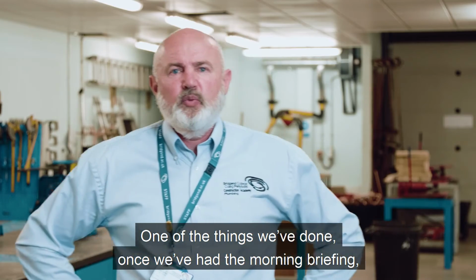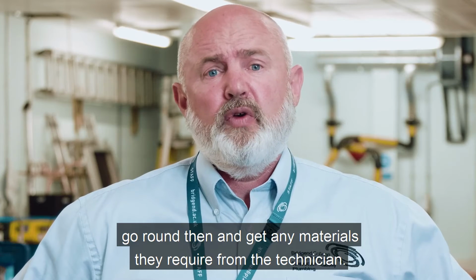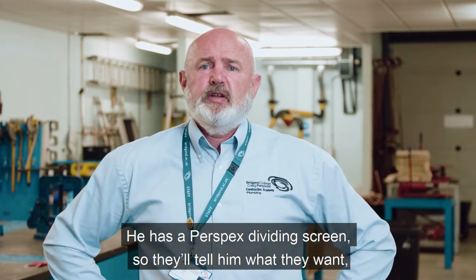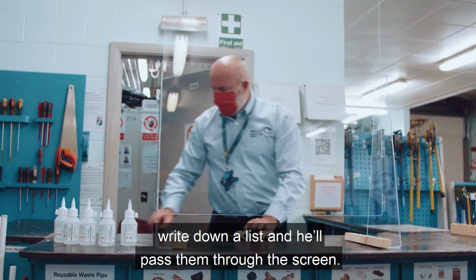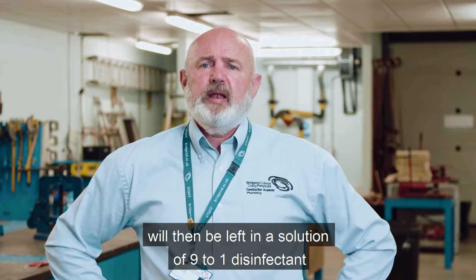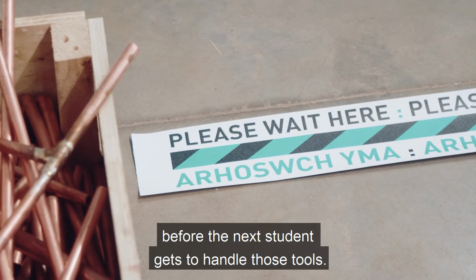One of the things we've done, once we've had the morning briefing, what the students will then do is select their tools for any given assessment. They'll go around then and get any materials they require. With the technician, he has a perspex dividing screen, so they'll tell him what they want, write down a list, and then he'll pass them through the screen. Once the students finish their assessment, any tools or fittings that they've handled will then be left in a solution of 9:1 disinfectant before the next student gets to handle those tools.